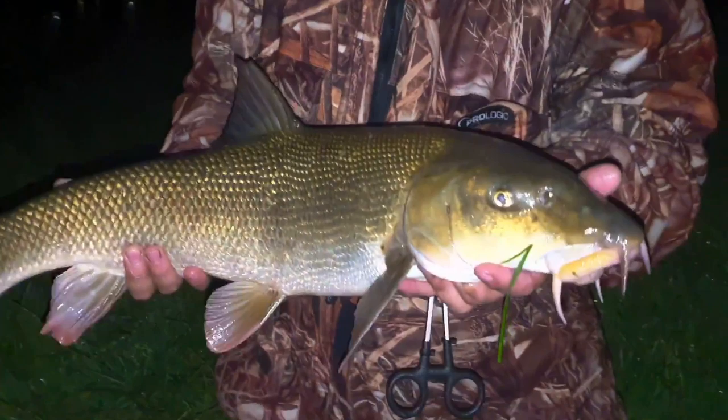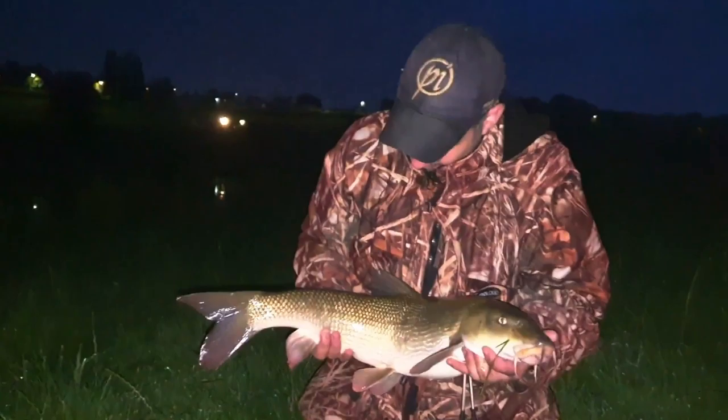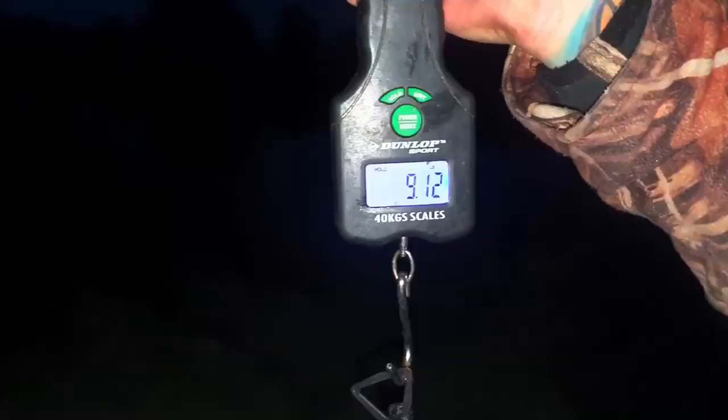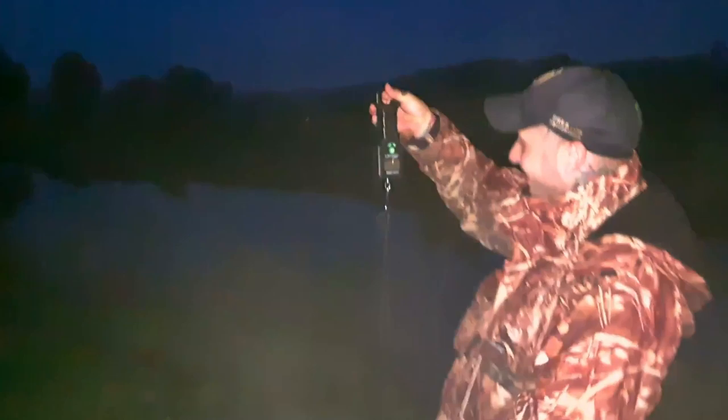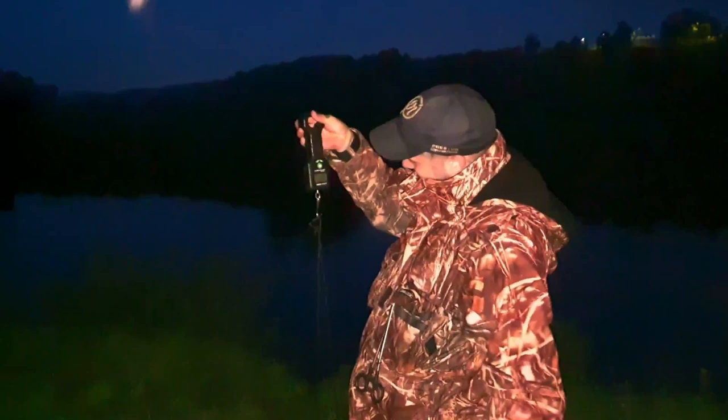Isn't it beautiful? What a lovely fish. 9-12. What a lovely fish. Absolutely gorgeous. That's bigger than my one earlier. Do you know the one I had earlier was only 9-8? 9-12. Oh my lord. Sorry about saying that was a bit smaller. That's absolutely fantastic. First barbel, 9-12. Now that's going to take some beating, you know.